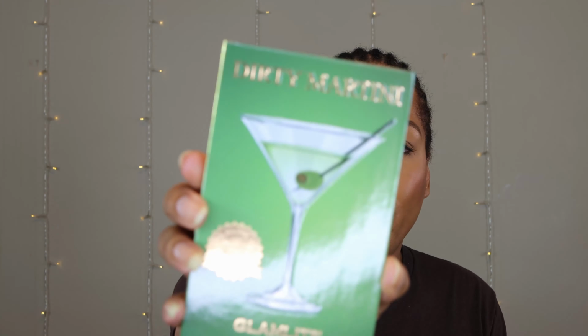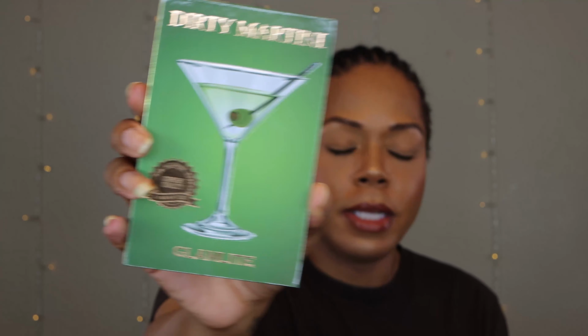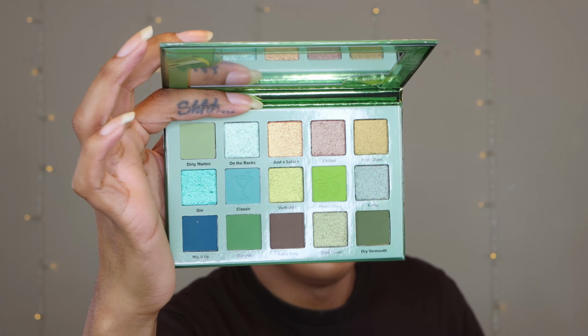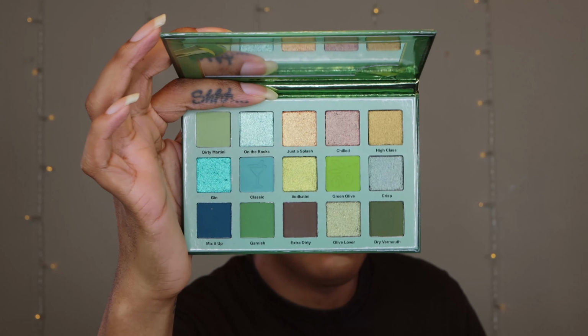But the packaging on this. Baby, get me one to take a sip. The container it came in was absolutely stunning. Absolutely stunning. But look at this color story. Look at her. Baby, look at those greens in this palette. I cannot wait to test this palette out. She is beautiful.